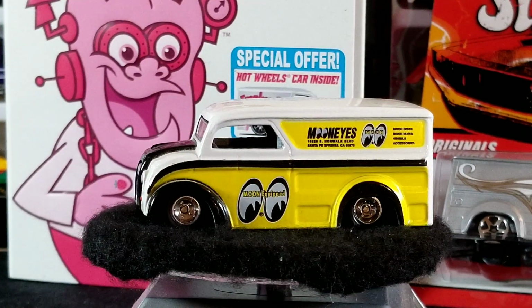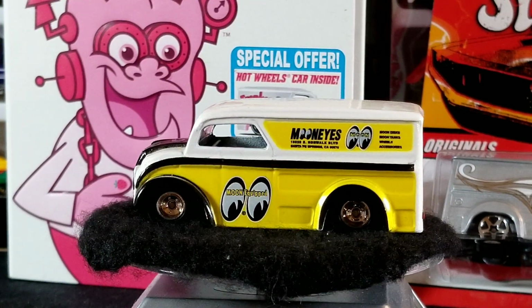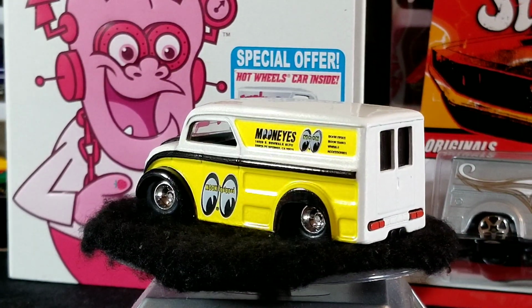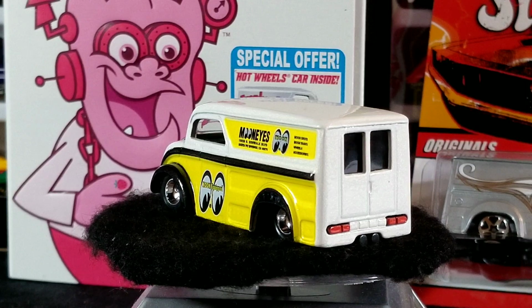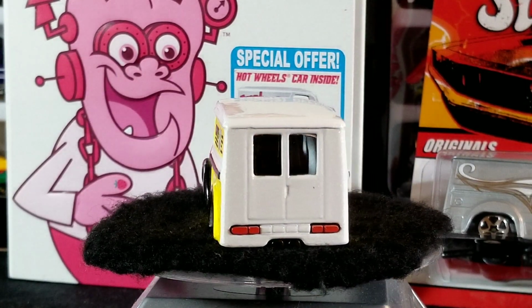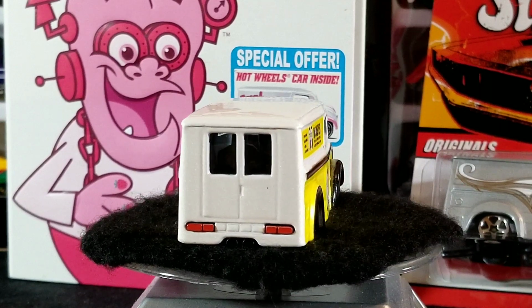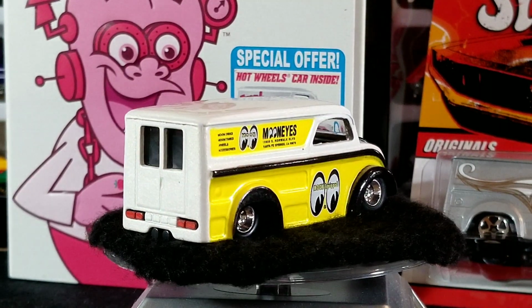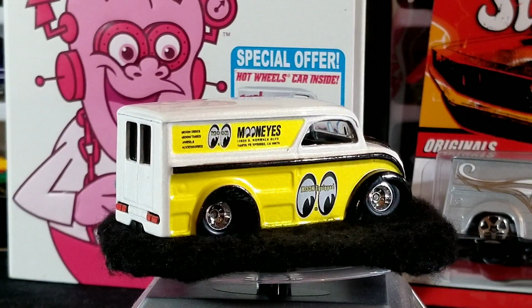There are two different versions. There's this white-topped version, and then I believe there's a black-topped version or a yellow-topped version, kind of like a recolor. They're very similar, if not the exact same design, but with flip-flopped colors, where it has a different colored roof. And I'm still looking to get that one.